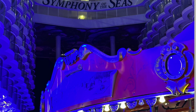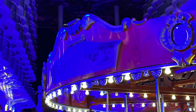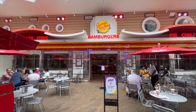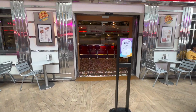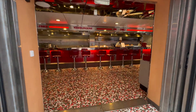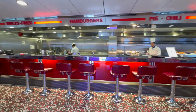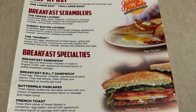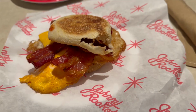I'm not the biggest fan of most breakfast places aboard most of the cruise ships that we've been on, and we wanted to try something different for this cruise. If you didn't know, on Oasis class ships, they have a Johnny Rockets in the boardwalk area of the ship. Johnny Rockets normally is a specialty dining venue where you have to pay extra to eat there. The only time it's complimentary is for breakfast. And I'll say Johnny Rockets has the best breakfast for any of the venues aboard any Royal Caribbean ship.